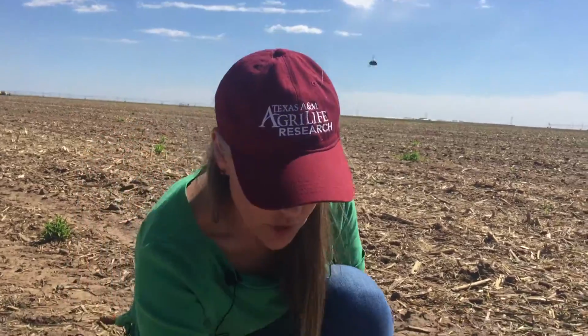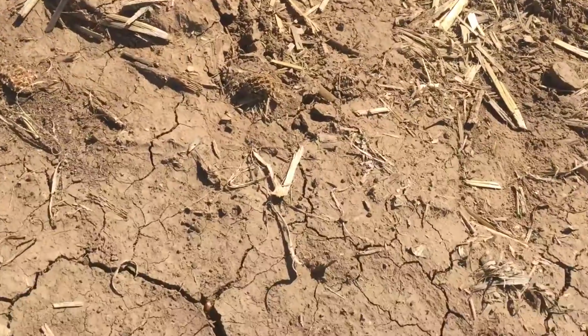This field was planted at 60,000 seeds per acre, and on average, we're looking at about 30 to 40,000 plants right now. We will do our final stand counts at 30 days post-planting because we are still seeing some plants start to germinate and emerge.